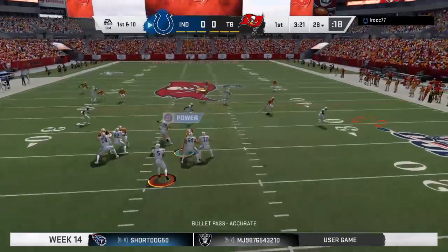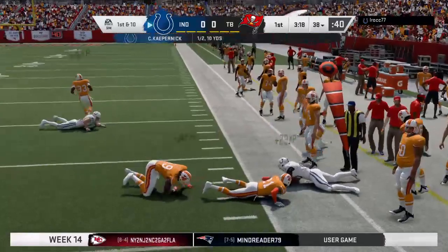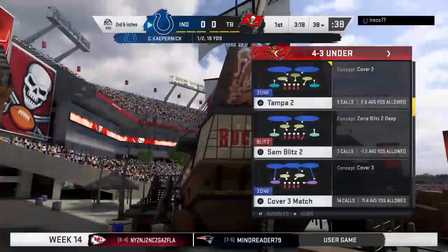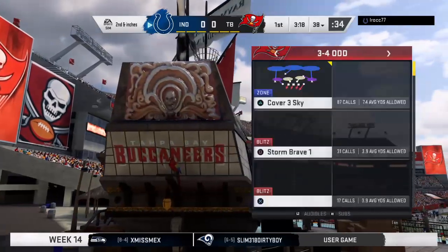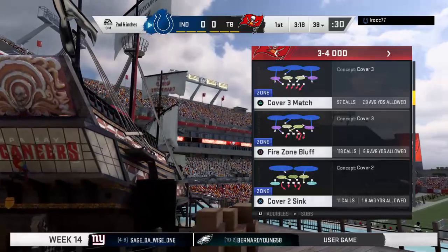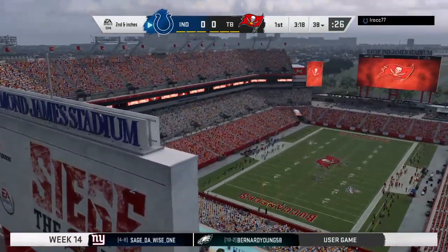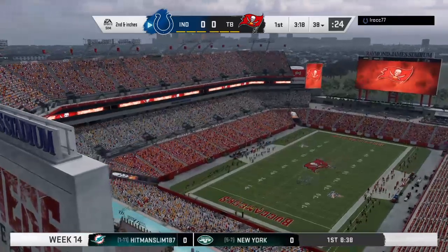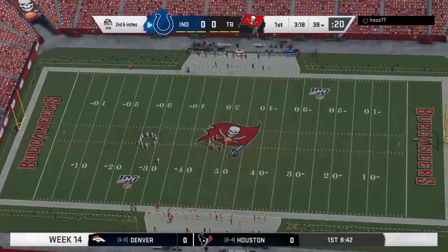On 1st down, Kaepernick completes this one to Mack. 10 yards on the pickup there, and it'll be second down. And we see another pitch and catch there to the running back. This position just continues to evolve. They become just as critical to the passing attack as a lot of receivers and tight ends, because their ability to make people miss in the open field can really generate big plays for an offense.